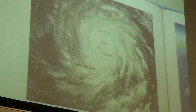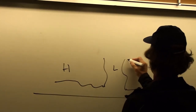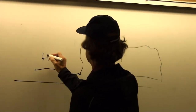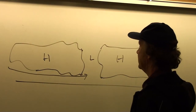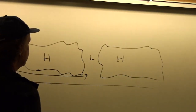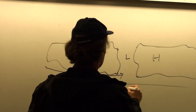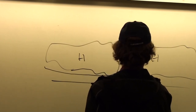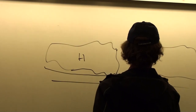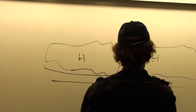Looking at it from a side view, we have the high pressure regions on either side of the low. And so the air then tends to move in from high to low. And so normally, what would happen is that this air would tend to cool as it moves from high to low. We have evaporation. And so evaporation takes the most active molecules from the ocean and delivers them into the cloud.